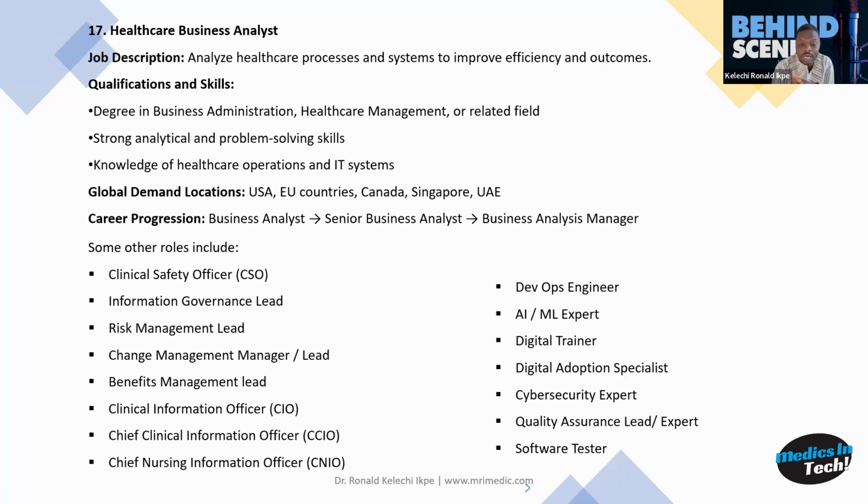Then there's the digital adoption specialist. Again, in an IT project, they support adoption. How well are clinicians or nurses beginning to use the system and all of that. Then cybersecurity, those ones, they are also in demand, again depending on whether it's the private or public sector. But every day you hear of data breaches, security breaches and all of that. So you always need very strong cyber guys working at your back end to make sure you're secure.